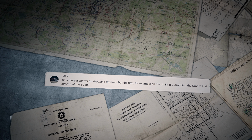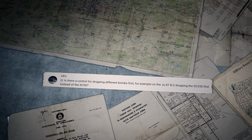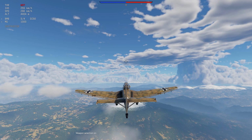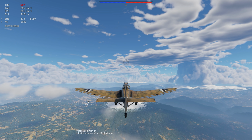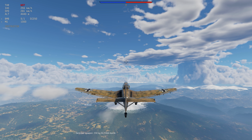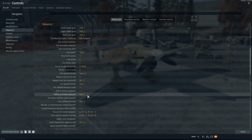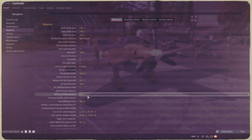LQL writes, is there a control for dropping different bombs first, for example on the U-87B2 dropping the SC-250 first instead of the SC-50? Hey there, LQ. You can choose which ordnance to drop first with the use of the Suspended Armament Selector menu. If you need to assign a key for it, go to Controls, Aircraft, Weaponry.